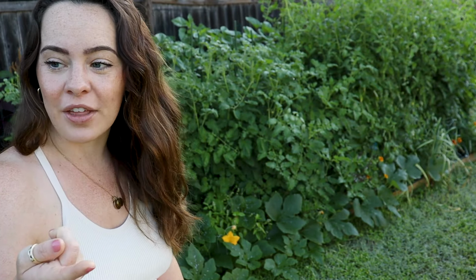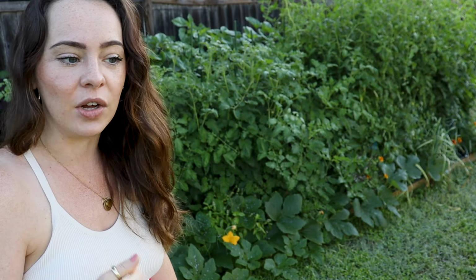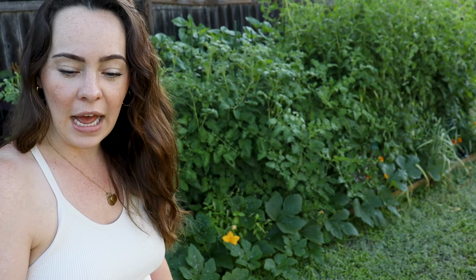I did see a squash vine borer the other day, so that means I have to come out every day now and check the summer squash for eggs.